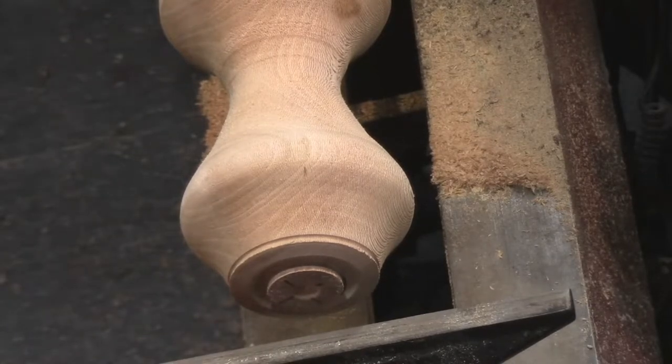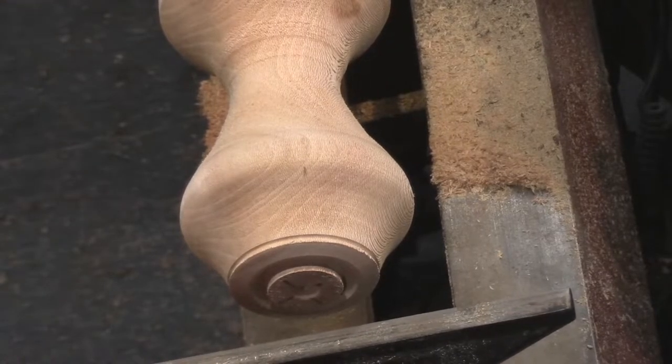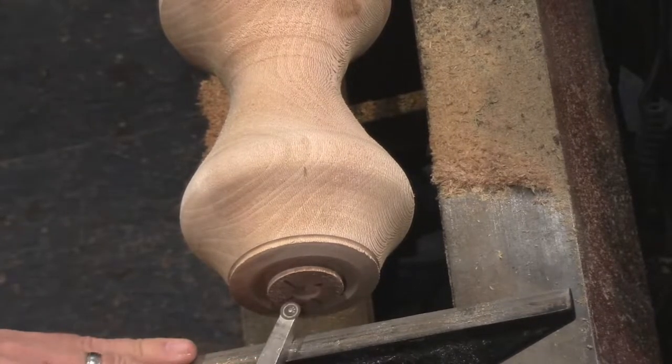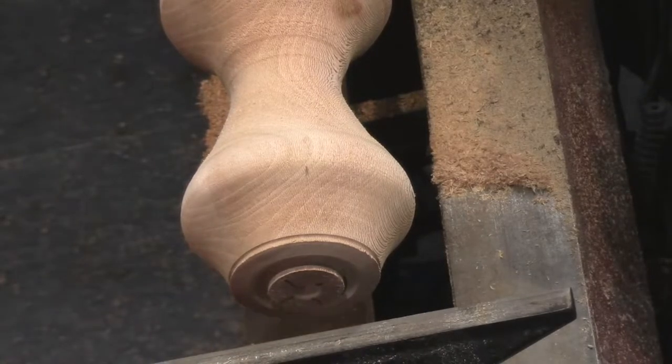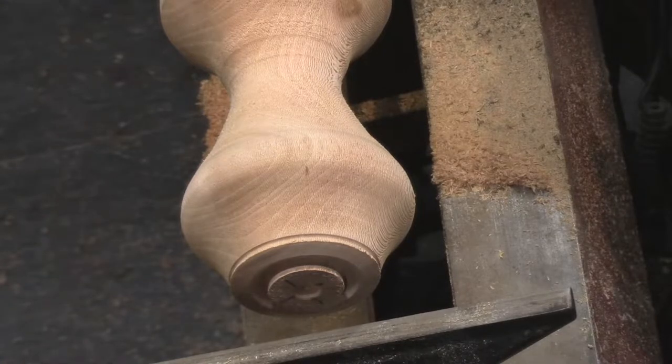You don't want it smooth. And it's really hard to do as a wood turner. Your brain says, I got to make this nice. I got to make a nice cut. When in reality, it doesn't matter because you're going to turn around and carve it or sand it or do whatever you're going to do to it.